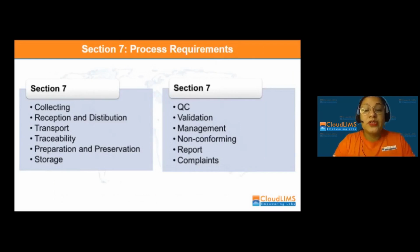The preparation and preservation. These are procedures that should be in place for the preservation of specimens. So how does your biobank perform these activities? The storage. How does your biobank store the sample? For how long? Your biobank must have procedures for the storage and tracking of biological material, such as barcodes, to uniquely identify the biological material.